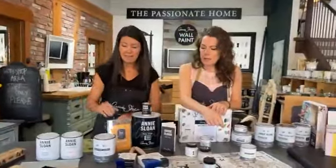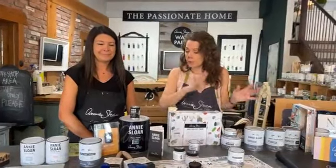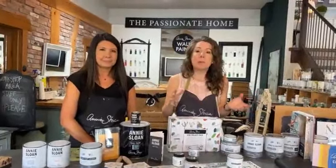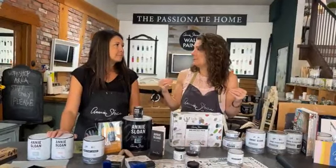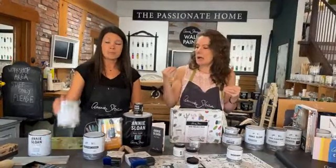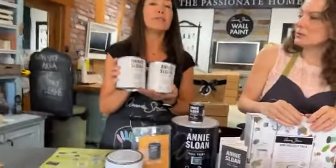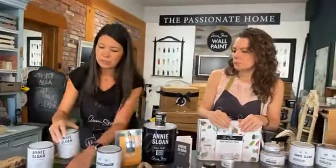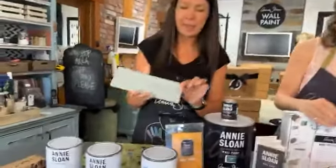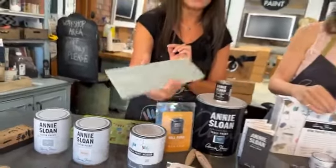Yeah. Okay, so these are all the tools that you can use in all of her products. After chalk paint, she saw a need in the market for a one-step paint. Yeah. And that is her satin paint. Right. So satin paint is a self-leveling, no top coat needed paint. It gives you a beautiful satin finish, right? So this one is painted with the satin paint, and you can just see it's got that nice satiny finish.